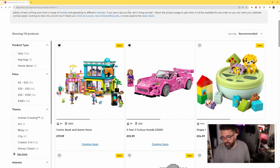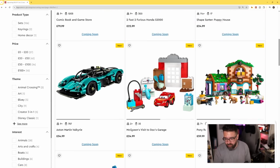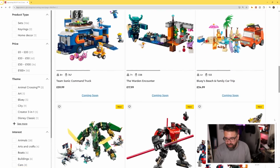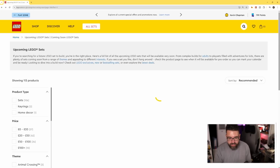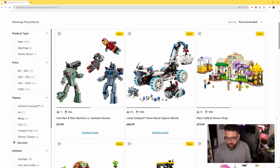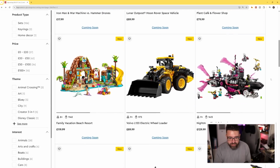The Friends stuff is great for rebrickables, and the idea of having a comic book and game store in my city based on where my interests are as a human being. I'm probably going to have to get it at some point. I can probably wait for it, but we'll add it on for now because we want to get our total, our terrifying total. And then if we keep skipping through this, see, that's another really lovely set with the little tram in as well. The Friends stuff is really nice on this wave.